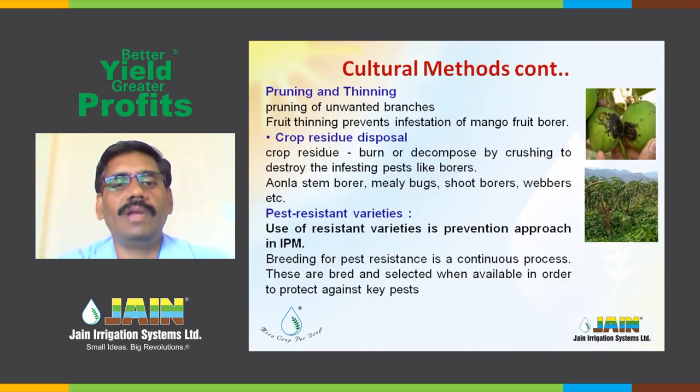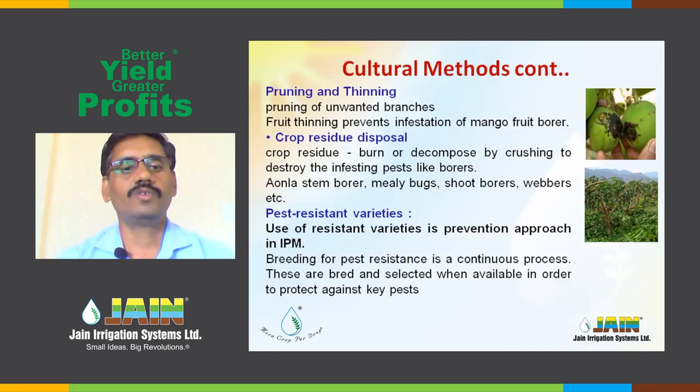Pest resistant varieties are another important part of IPM. The use of resistant varieties is a prevention approach in IPM. Breeding for pest resistance is a continuous process. These are bred and selected, when available, to protect against key pests. When a particular variety is resistant to a particular insect, it is the best tool, where we can completely remove the pesticide requirement for that pest. So more emphasis should be given in future to pest resistant varieties.